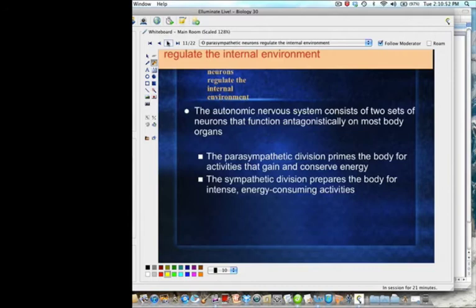Now, the autonomic nervous system consists of two sets of neurons that function antagonistically in most body organs. So basically the autonomic nervous system can rev up certain organs or rev them down. Now, the parasympathetic division primes the body for activities that gain and conserve energy. So when you want to gain energy, you might want to digest something. So the digestive system is going to be stimulated by the parasympathetic nervous system. The opposite is going to occur by the sympathetic nervous system or division, because it's preparing the body for intense energy-consuming activities. So it's going to shut down digestion, for example, and turn on the skeletal muscles. Give them lots of blood and energy in the form of blood glucose, etc.